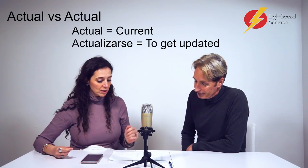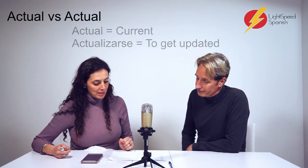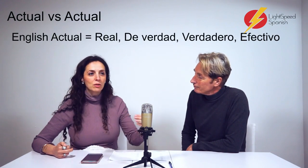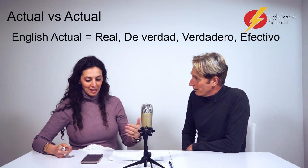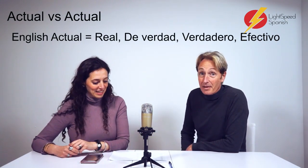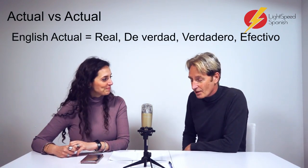And then actual in English. But it says actual, real, efectivo. An actual, when you say this is an actual phone. Actual car, yeah. It's real. Sí, exactly. De verdad, you want to say, es un coche de verdad. It's an actual car, sí.